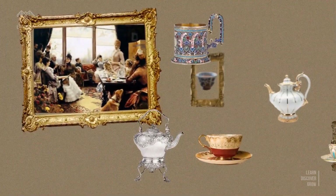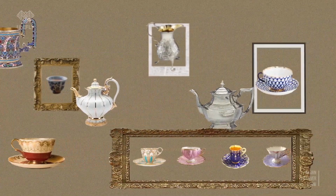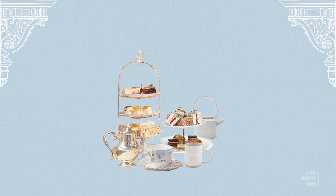A traditional Victorian afternoon tea consists of finger sandwiches, sweet cakes, and pastries. If you join me on my next lesson, we will be making a delicious English vanilla cake. Also, English scones with clotted cream and fruit preserves were introduced in the 20th century.